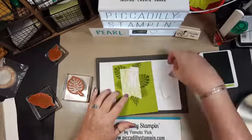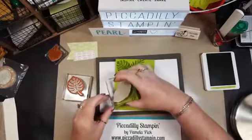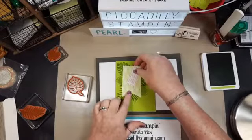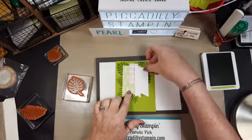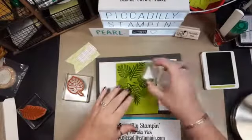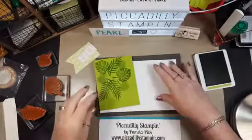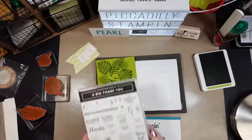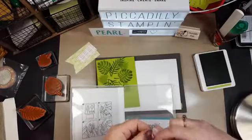Okay. I think I want another one of these long ones right down here. Okay, now let's see. Oh, look at that. Adorable. Should I do one right there? If it's mostly covered, it's okay. Okay, looks good. Now I'm going to grab that stamp out of a big thank you that I was telling you about. And it's the You Are the Best.